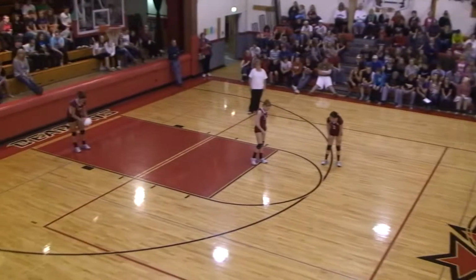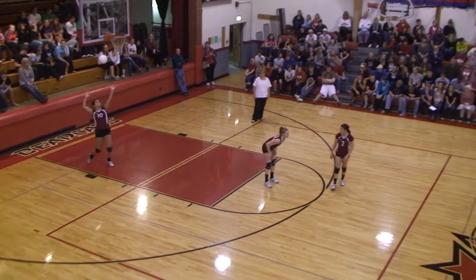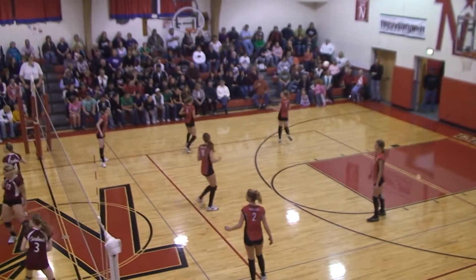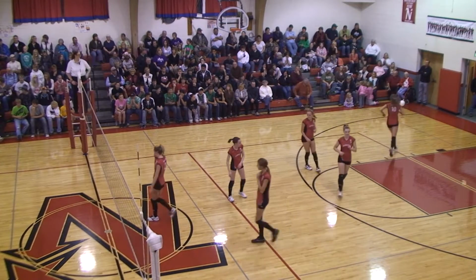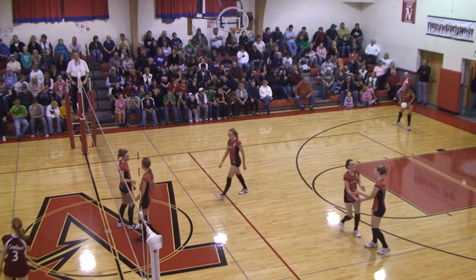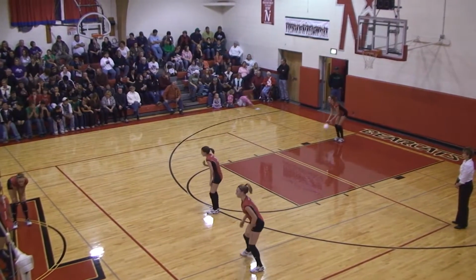Bearcats lead the match, though, 1 game to none. They won the first game 25-18. Brott into the serve, and that looks like it is just wide of the sideline. Very close there, but they do call it just out. So a missed serve, the 8th enforced error against the Cardinals, and it's 9-8 now. The Cardinals lead down to 1.